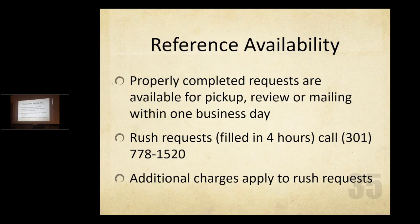Go ahead. For records in Philly, your local area, are you still doing the 24-hour turnaround?